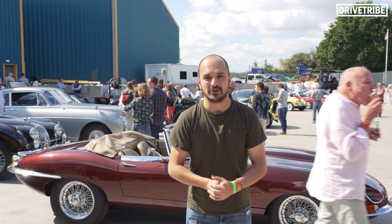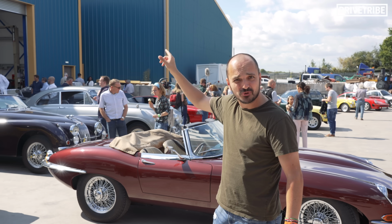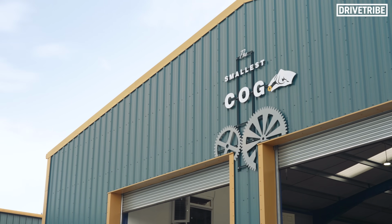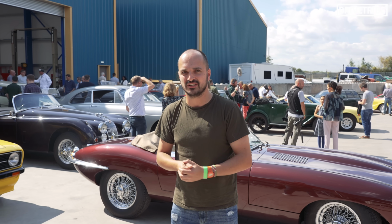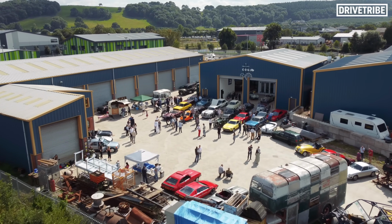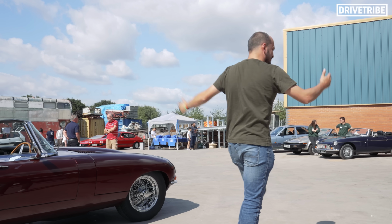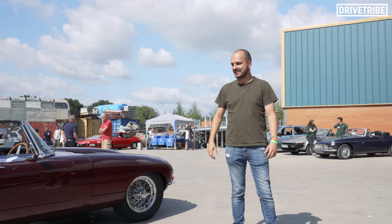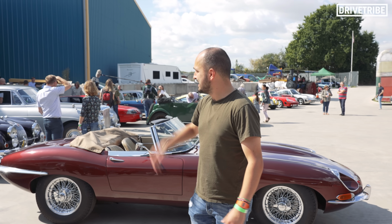And we've made it. Welcome everyone to the smallest cog workshop. How good does that logo look at the entrance there? We will be going in and Richard Hammond will be giving us a tour, but that will be in a separate video. But while we're here, check out this yard. We've got a steam traction engine over there, we've got a hotel bus over there, and then it's full of all the classic cars from the rally today. And I imagine from now on it will be full of classics getting restored in this workshop.